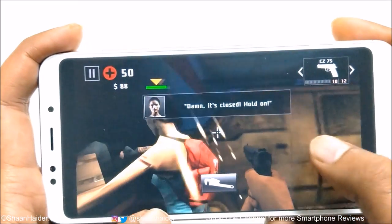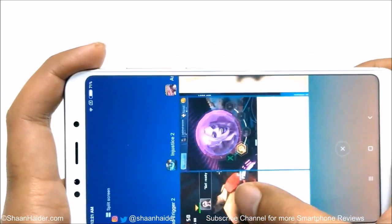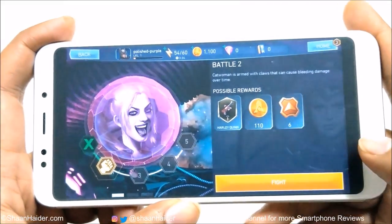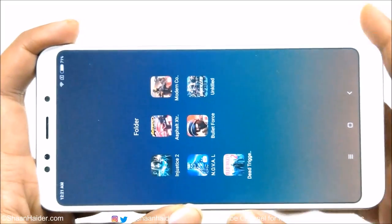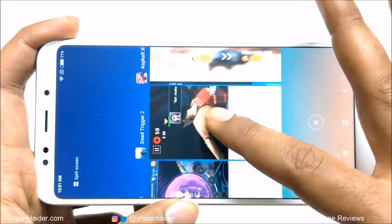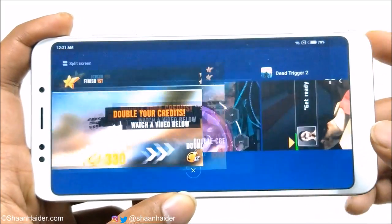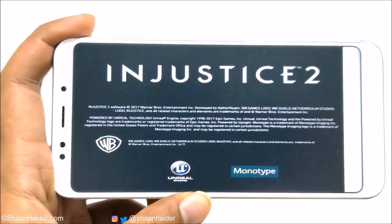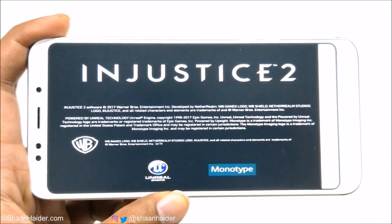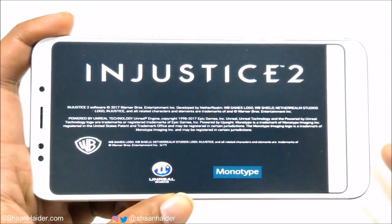No problem. So now let's play something else. Let's try to play Injustice 2 once again. And now it's force closed. So you can see that we cannot play three games side by side. If we try to go back to Asphalt Extreme, let's see what's going to happen. So Asphalt Extreme is still there. Let's try Injustice 2 once again. And it's starting fresh. So you can be sure that at least you can play two high-end, heavy graphics games side by side and do some multitasking. But if you move from 2 to 3, then chances are high that the third game or any of the games will be closed.